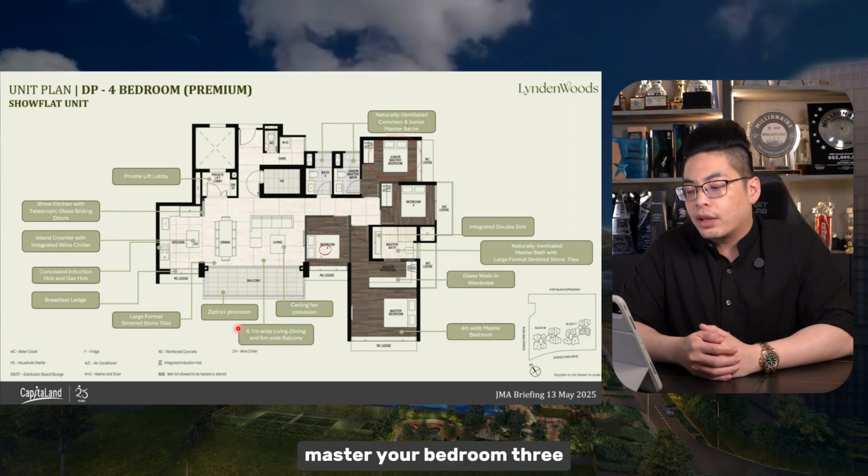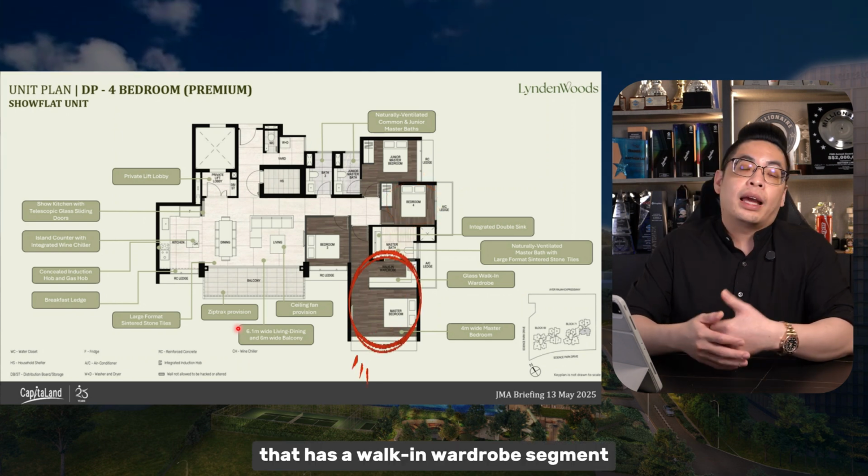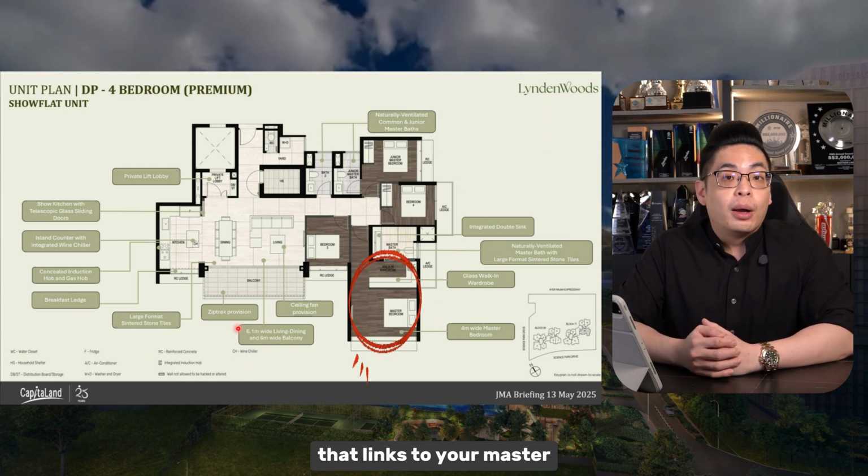And we move on to the right side of the entire floor plan. You get your junior master, your bedroom 3, your bedroom 4, as well as a 4-meter wide master bedroom that has a walk-in wardrobe segment that links to your master bath.